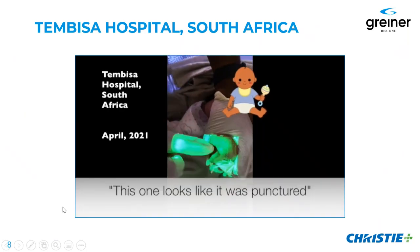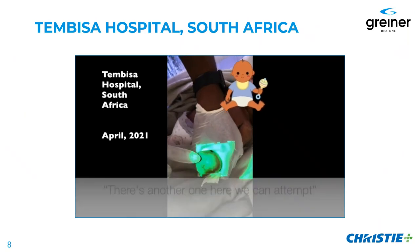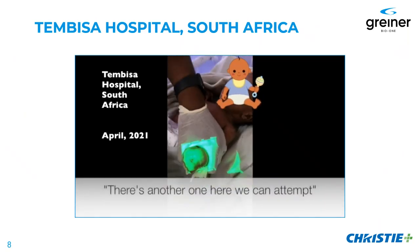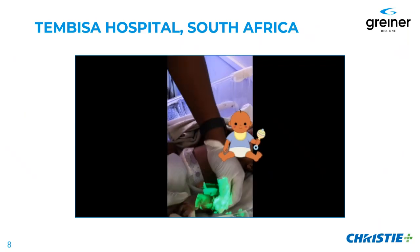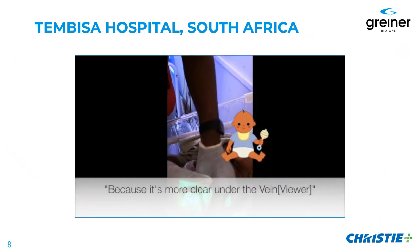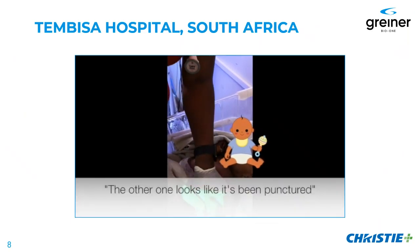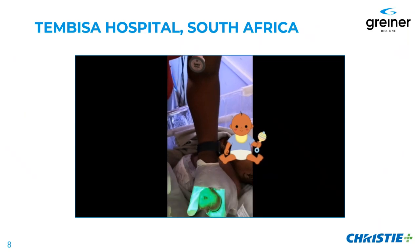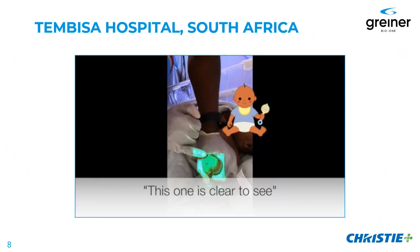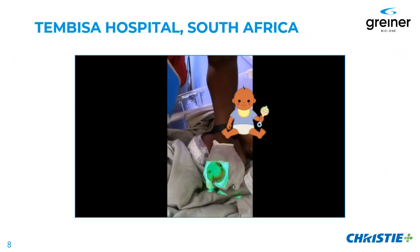This one looks like it was punctured. And there's another one here that we can attempt. Okay. So what made you decide to use that particular vein? Because it's more clear on the vein finder, and then the other ones look like they've been punctured. Punctured before. Yes, yeah, I can see. This one is clear to see under the vein finder.